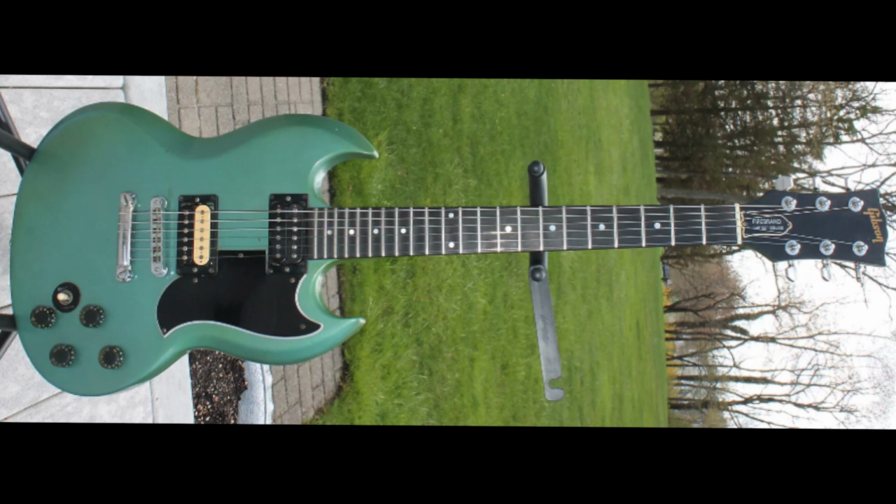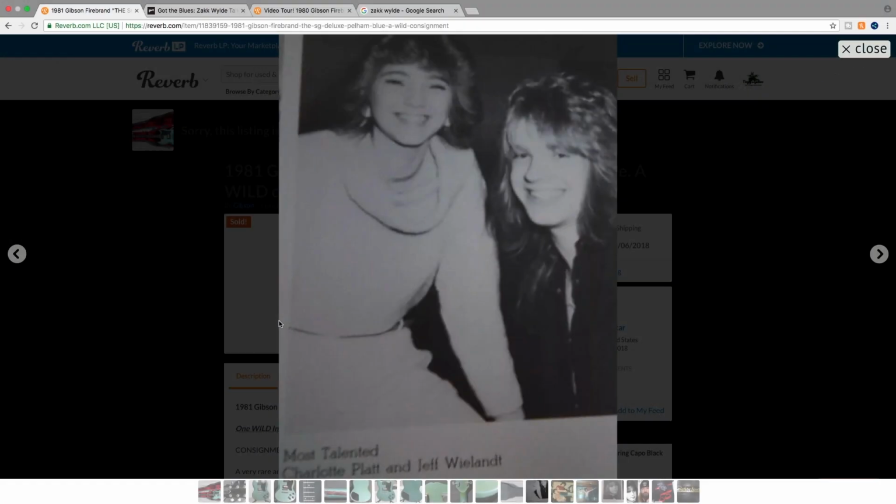So I thought it was really fascinating that Zakk Wylde actually started on a Gibson Firebrand SG. Now, the only provenance the seller has to this is apparently the current owner graduated from the same high school around the same time and has yearbooks with Zakk Wylde in it. Here's a photo of him in the most talented category of his yearbook, and I think they were pretty on the mark right there. He made a living playing guitar and now has his own guitar company.